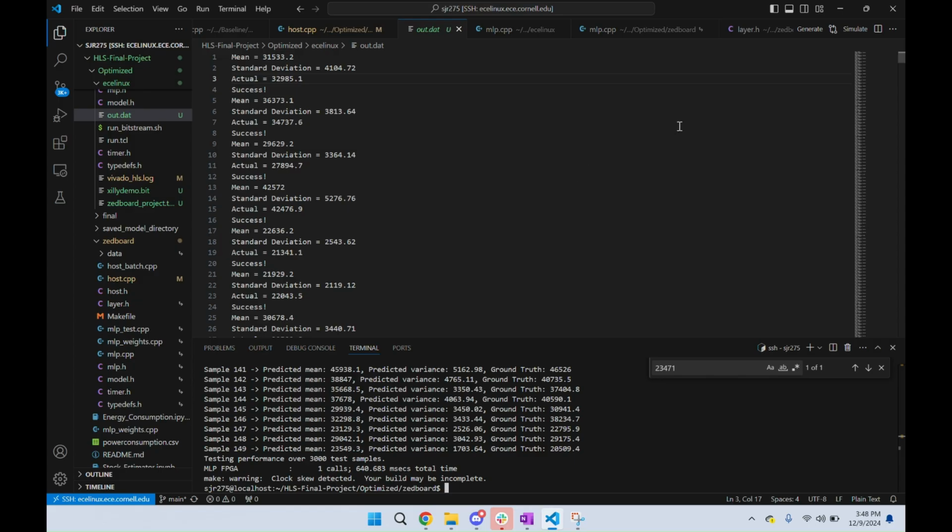To show a demo of our code in action, here's the output file for when we run it on the simulation. When we run our simulation, it'll output a file here that'll show all the results of our test cases. So for example, it'll output the mean, which is our guess here for the amount of power consumed, the standard deviation, which is based on the Monte Carlo dropout, and the actual ground truth value, so we can determine if we are within the range to consider an accurate guess. So in this example here, we have 31,533 as our expected value, a standard deviation of 4,104, and the actual ground truth value is 32,985. So based on our calculations, that would be a success because it's within the standard deviation.